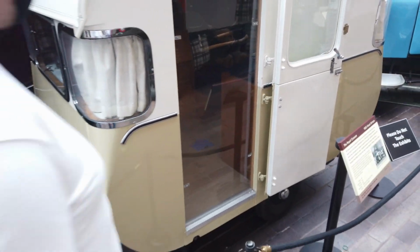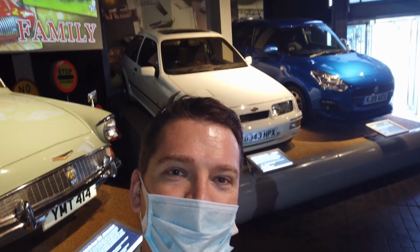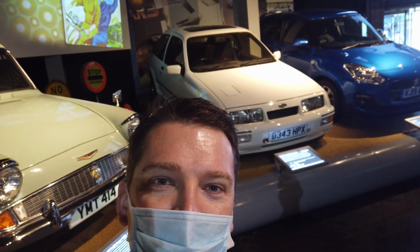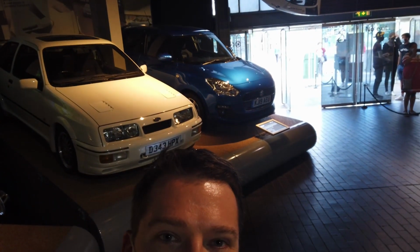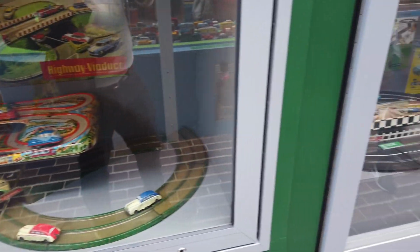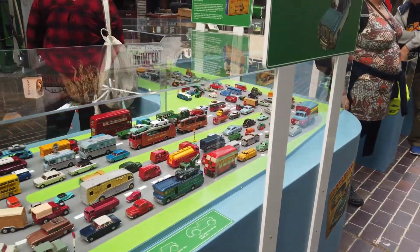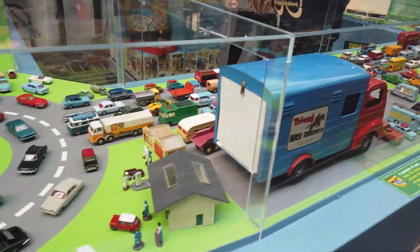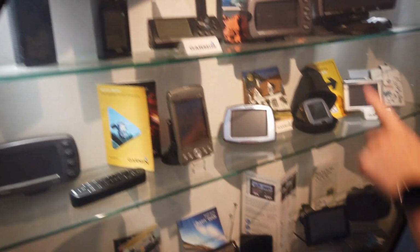Look at the size of this. Absolutely ridiculous. How do you sleep in it? I am not a tall man by any stretch of the imagination. One of my favourite cars ever, the Sierra Cosworth. 200 horsepower of lovely 80s goodness. And they've parked it next to this Suzuki Swift. Guys, what are you doing? The size of that one, the Street Pilot, it's enormous. I had an awful thing that was very much like that.